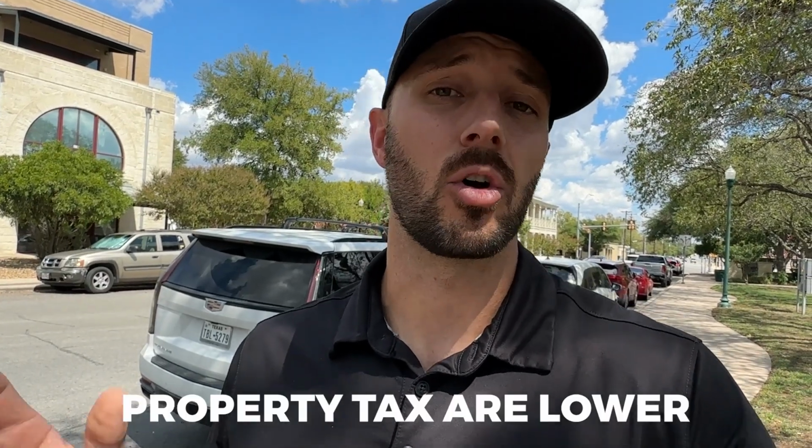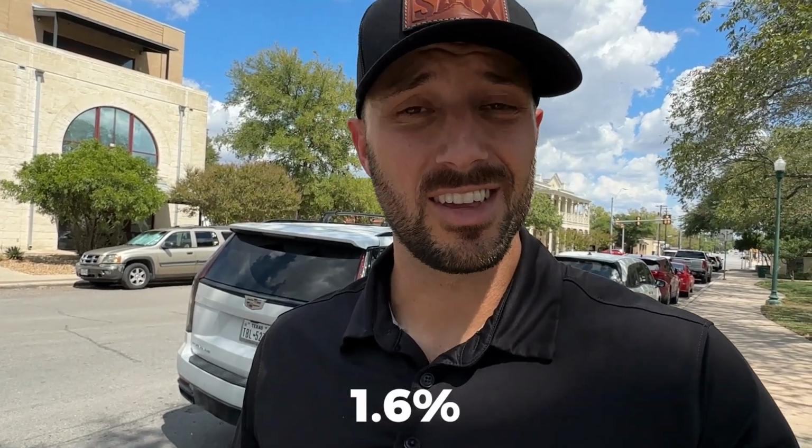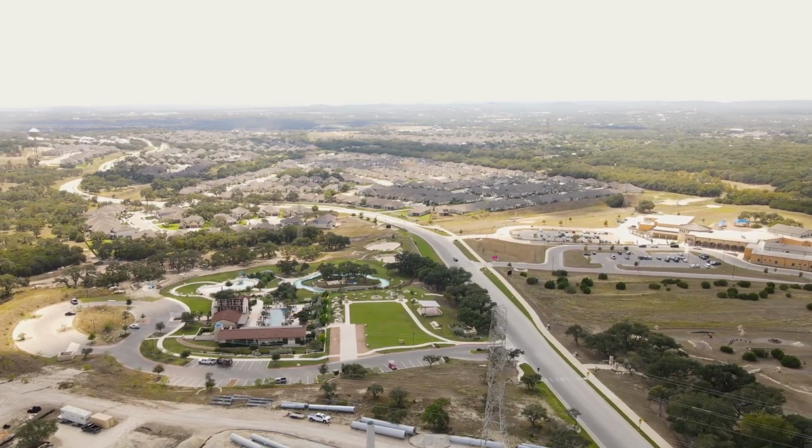But one thing that kind of helps break that is that property taxes are a lot lower here than you find anywhere else in San Antonio. San Antonio and Texas property taxes are a huge detriment to a lot of people looking to move here. In Boerne, you can find areas as low as 1.6, 1.57% tax rate. Most everything around here, unless you're in a couple different neighborhoods, Esperanza being one of them that has a MUD tax and a much higher tax rate, the property taxes are all pretty much below 2%.